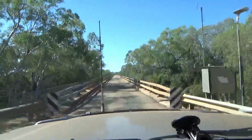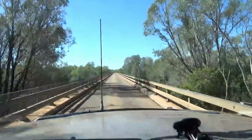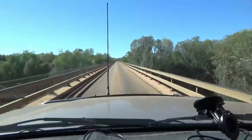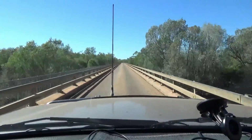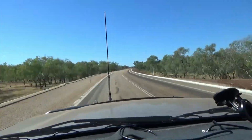Day 18, on our way to Derby. This is the second set of the single lane bridge. Surfers!